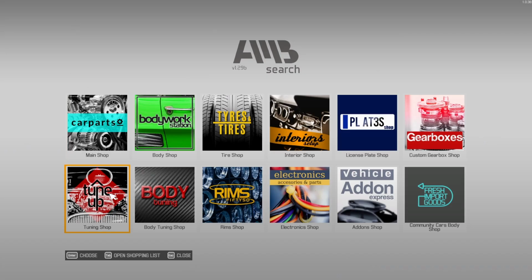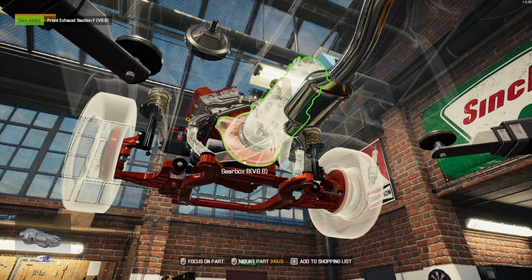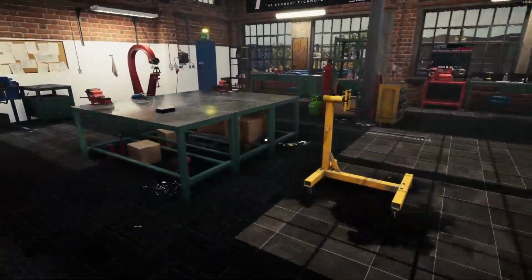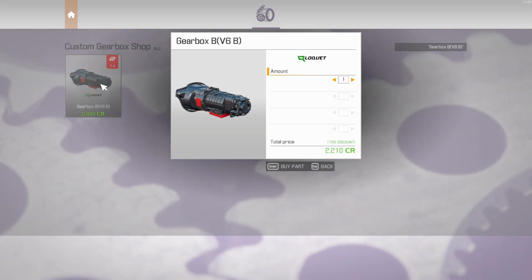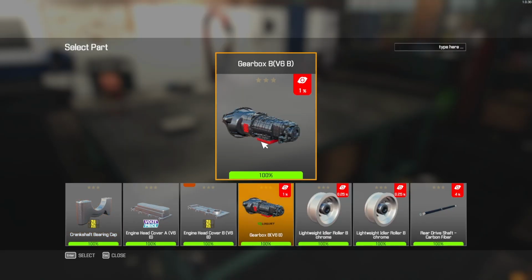So for the exhaust system, let's go to the tune-up parts. Boom. Got that. Okay, gearbox. I'm going to have to paint the gearbox. So let's go ahead and get over here. Yeah, gearboxes. There we go. Oh, it's got some red on it. We need to get rid of that.